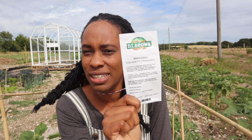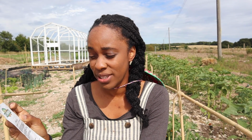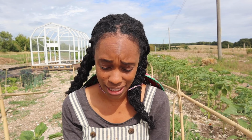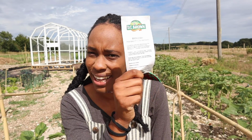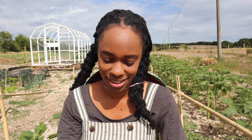We have a few of these planted out. The good thing about this one is it matures in as little as 5 weeks. We really like broccoli, especially Jeremiah. He really loves broccoli and he would just chew on that thing. My mum really likes broccoli as well, so she will be asking for these seeds. Unfortunately, she's not here with us in the UK.